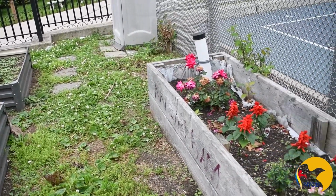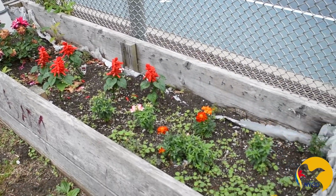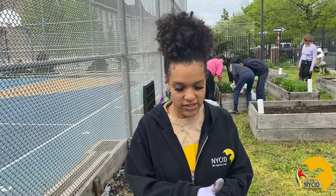Exactly, that don't belong in there. None of them are on their phones. This is my favorite thing about being out here. We're always on our phones all the time, and now we get to be outside. Yeah, outside in nature. Even in New York City, you get a little bit of nature. That's cool. That's awesome.